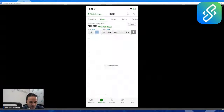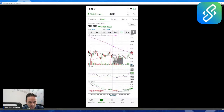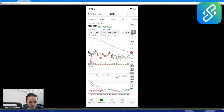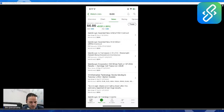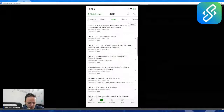There was news out on QUIK this morning. This is one we've had on our watch list since we were looking for semis after AIR did so well. This is an interesting one technically because it's at the 200-week moving average, which is very significant. If it breaks above the 200-week moving average, wow, look at that. This can really spike hard. Now, there was news this morning, which on the surface is great because they've had a series of good news over the last few months.